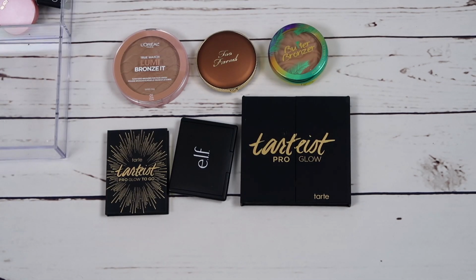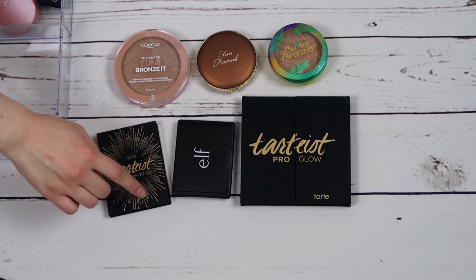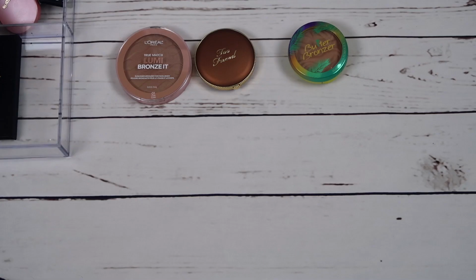So these are all of my bronzers. My current absolute favorite ones are the L'Oreal True Match Illumi Bronzer, as well as the Tarte Tarteist Pro Glow To Go. I love the bronzer that's in this one. I also have the Cheap Parade palette by Benefit. Love Hoola and Hoola Light.